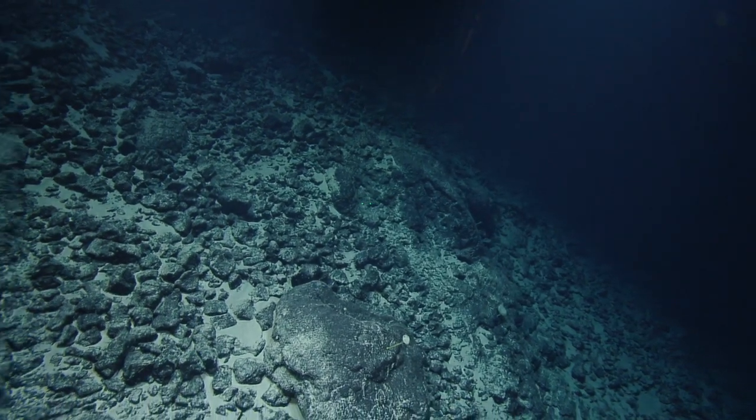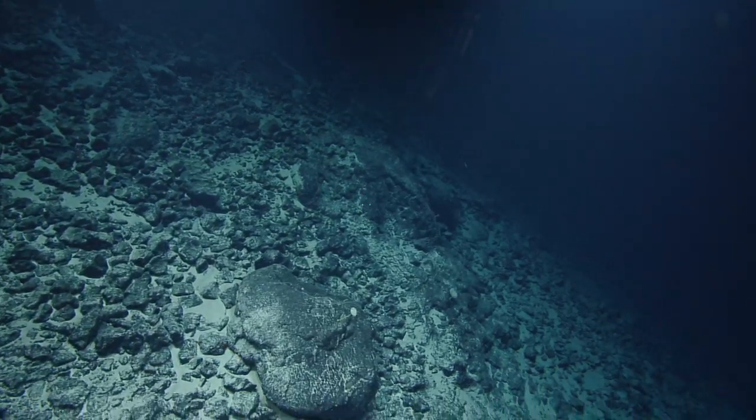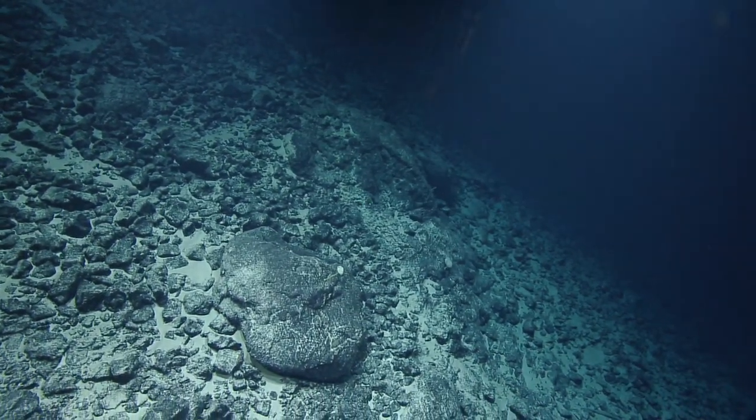Okay. I think someone was asking that a few minutes ago. How do we measure the specimens without bringing them up to the surface? And so that's one way to do it.